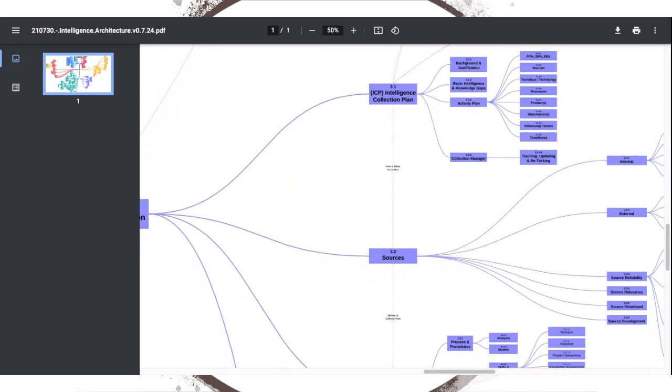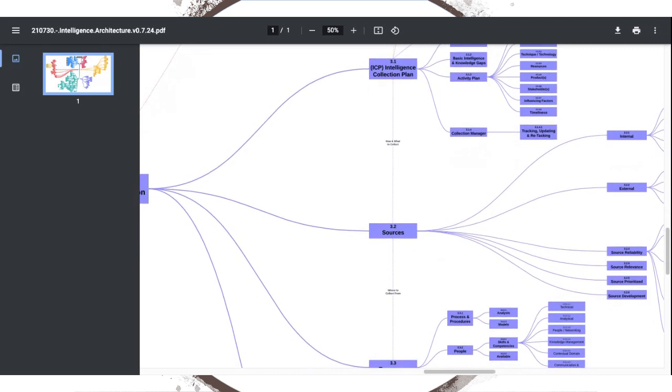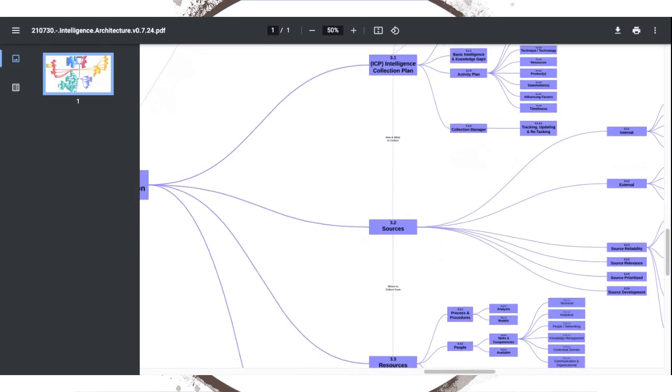So having that understanding and a little plan of how you are going to approach and attack the problem leads me into a really important function, and that's the collection manager. Having someone with an overview, someone that sees the bigger picture, I think that's so important, especially when you're more than one person. One of you should take charge. One should have the bigger picture.